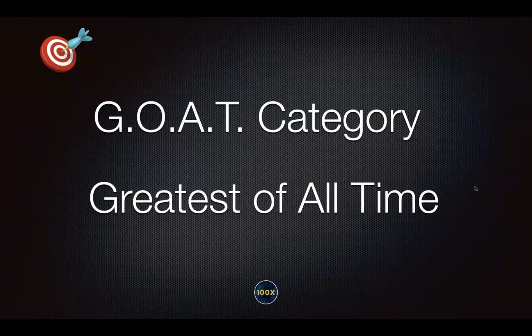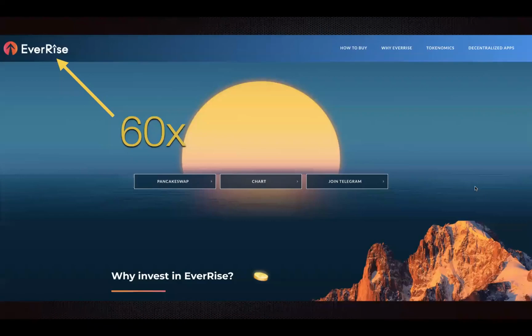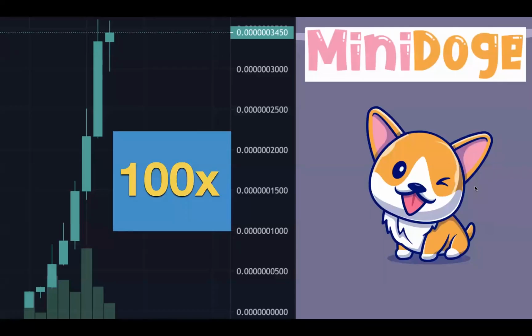Greatest of all time. So for example, Everrise did like a 60x right away. And I might be off a little bit on that, but it was massive, somewhere around there. I was just kind of estimating. Very close to 60x. Mini Doge did a 100x, over a 100x. Now it's sitting much lower than that, but still it's massive. Even if you didn't sell at the peak and you held on to it, it's still massive. But it did 100x at its peak so far, and it may go way beyond that, for those who are still hanging on to free tokens.